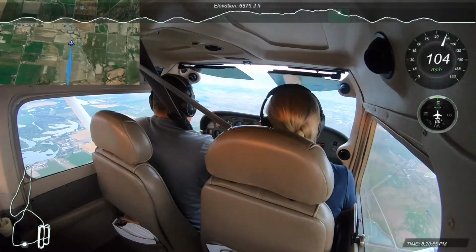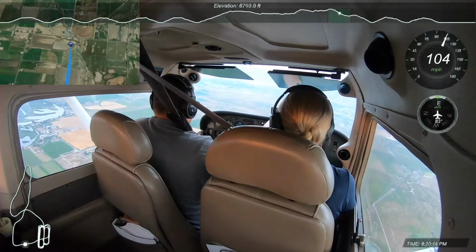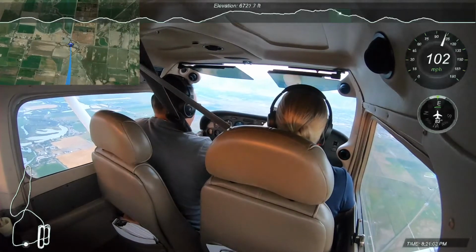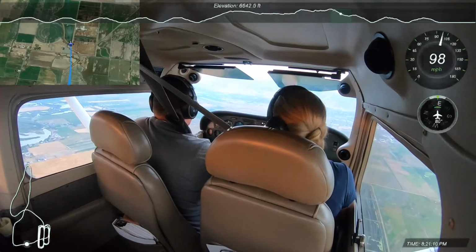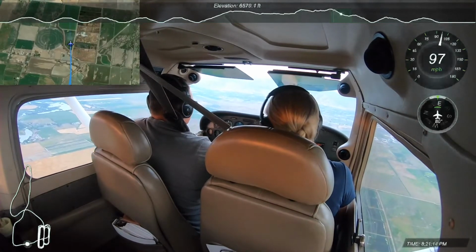I actually want I want us to practice crosswind. But 14 gusting to 22? Yeah. So you can really feel it. I mean, so you know that you can do it. I'm a little anxious about that.